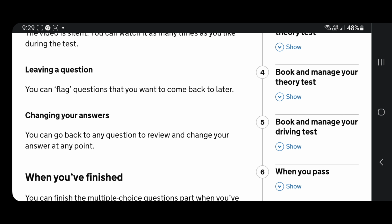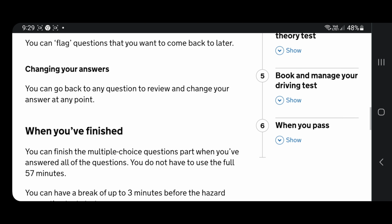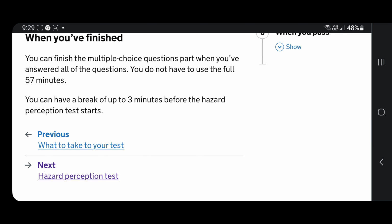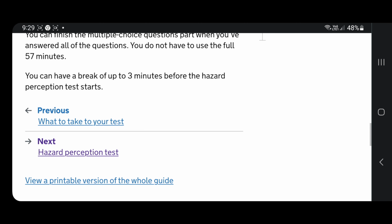So if you have taken your CBT, basically it's the same. It's just the same type of exam. And then when you finish, you just press submit, so you don't have to use the full 57 minutes, and then you can take a break of up to 3 minutes before you start the hazard perception test.